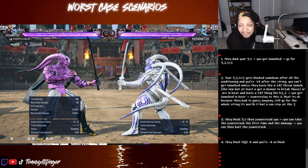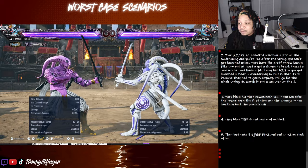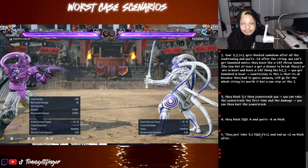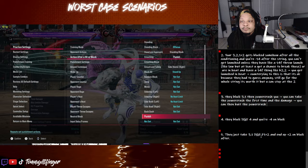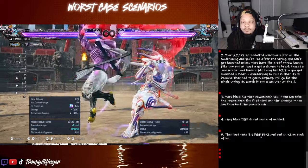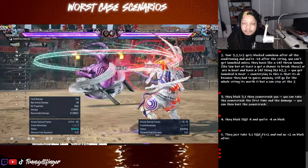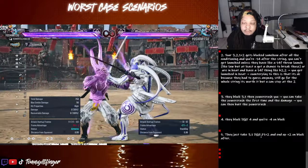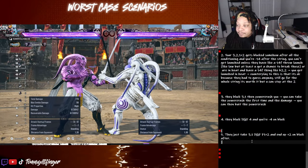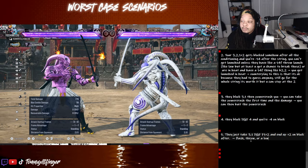Obviously, you just lost a turn. You don't really have to worry about nothing for real. I don't think I even have to add an extra note to that. And then the last one is, which is the best scenario, kind of. They blocked a 3-1 for a 1+2. Oops. They're +2 on block. And you know, that's an option. Those are options, depending on what they do. Flash, throw, or a low.